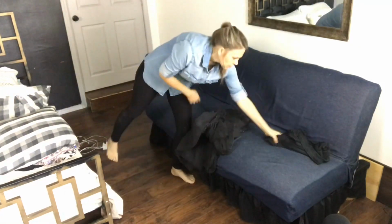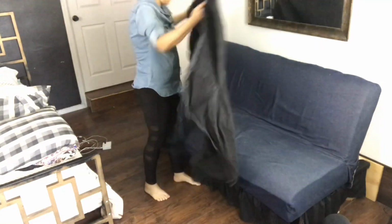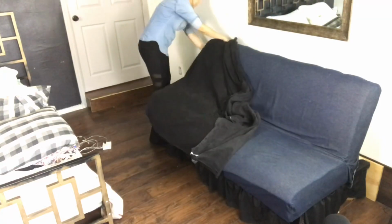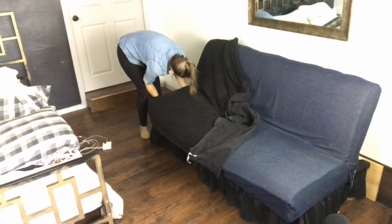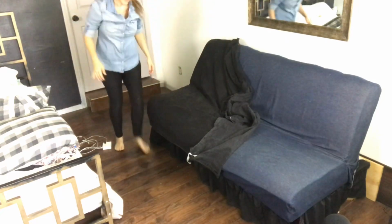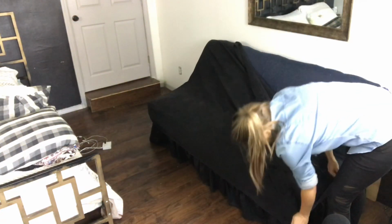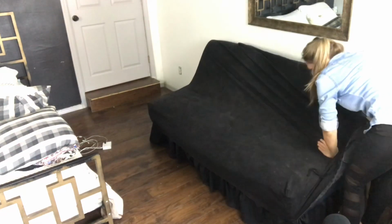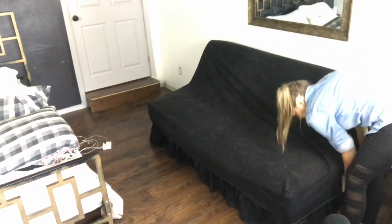This futon may seem like a really random piece of furniture to have in the bedroom, but it does come in very handy. You might have seen in other videos, this space is a dual purpose space. My husband also has his office in one corner of this room, so sometimes the futon is convenient for sitting on if we want some extra seating, not just sitting on the bed or on the desk chair.